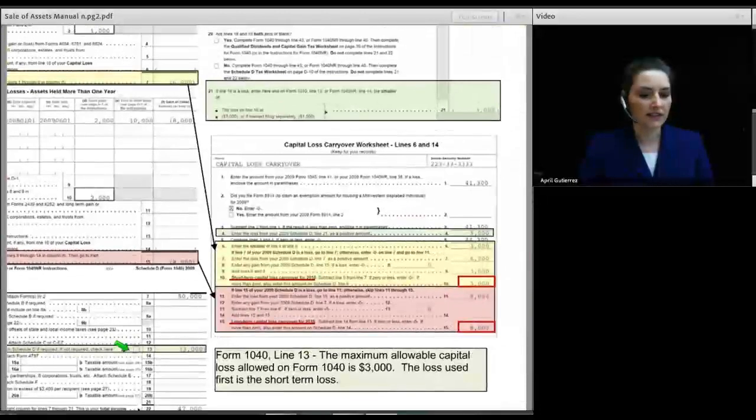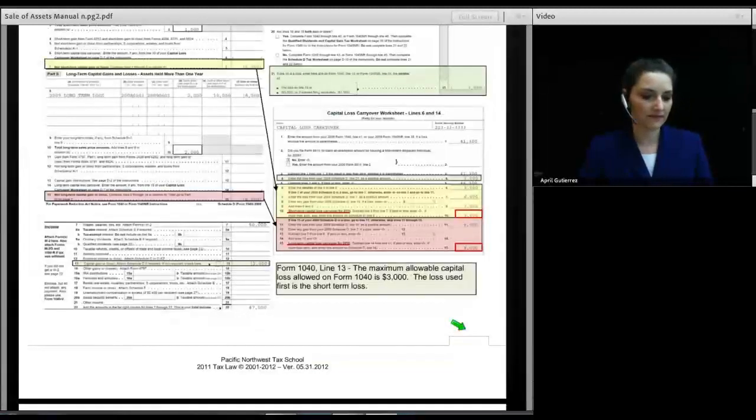So therefore, the IRS has this carry forward or carryover worksheet. The carryover worksheet shows the amount of loss that's allowed on the Schedule D, line 21, that's carrying to the 1040. It's showing the amount of loss that's short-term, the amount of loss that's long-term, and that the amount of loss being claimed on the return this year is $3,000 short-term, and that the carry forward will be $3,000 short-term and $8,000 long-term. So let's go forward to 2010, the next year, where we're carrying those, and see what happens there.